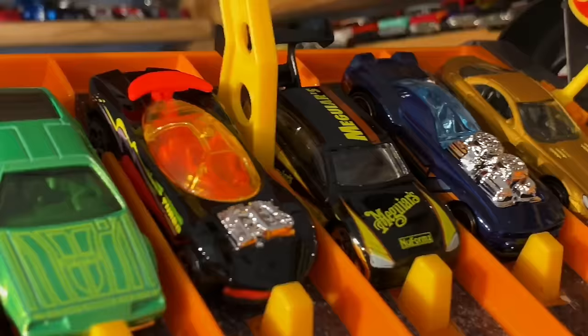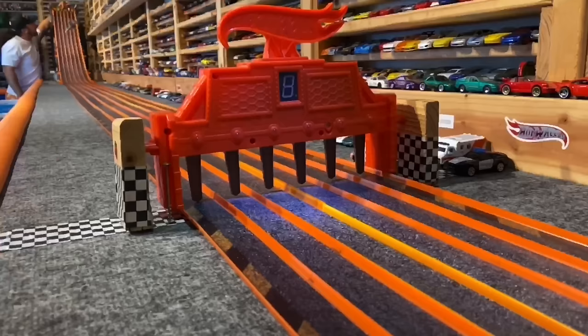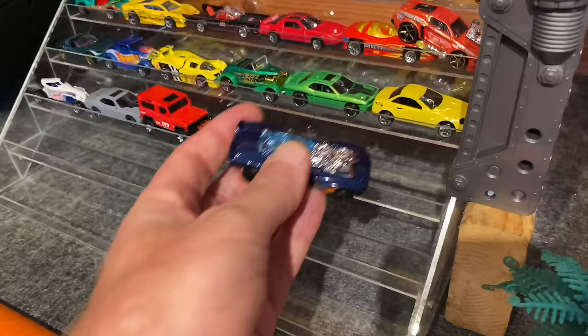It's a good race, Roger Dodger. Dodger 2.0 with a win. Lane two. A little too fast for him. Roger Dodger. One more to go.